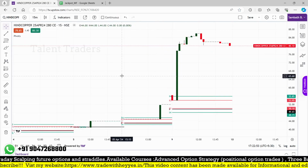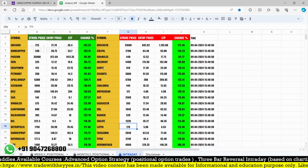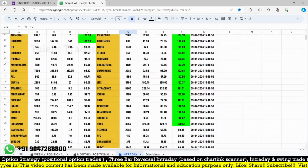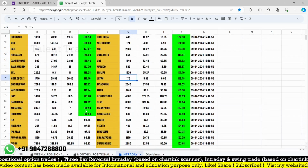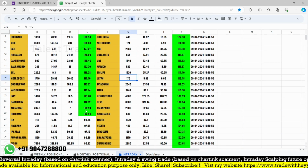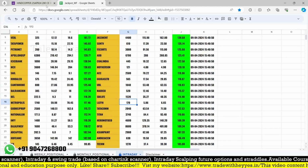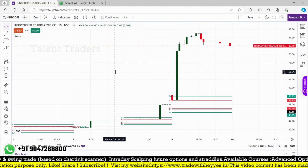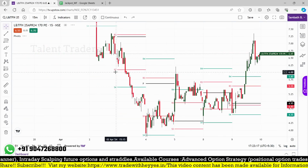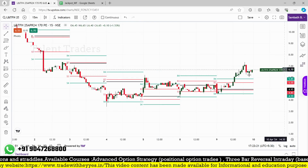I'm trying to find inside Camarillas, but there are no scanners available. Even if you search on Google, I could not find any scanner or any website providing this kind of data. But I'm searching for those stocks which form such a pattern inside in options, because I'm exactly expecting a very narrow inside. Like yesterday we saw it only in stocks, but if you find that in options, that would be a great chance of making a good breakout trade.